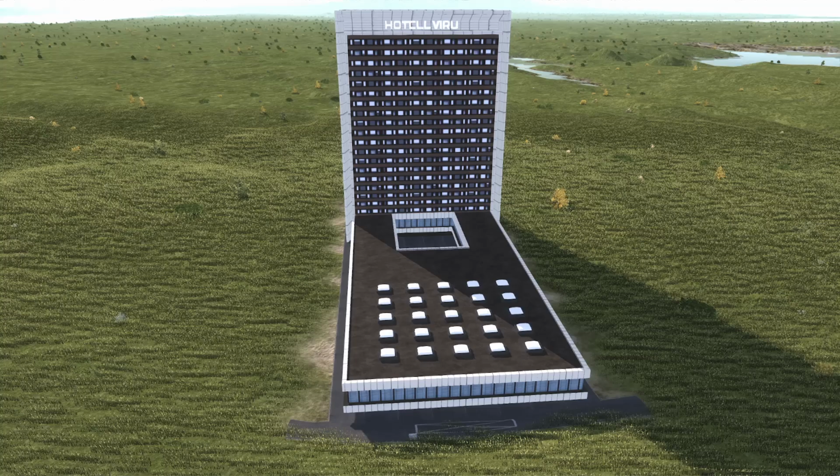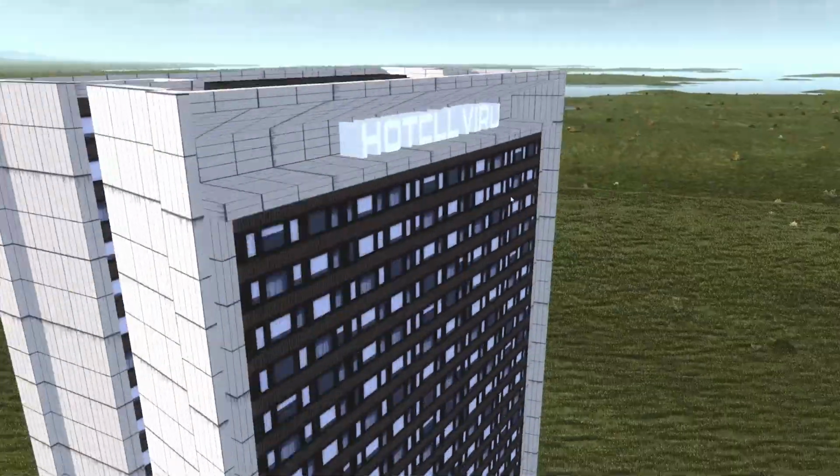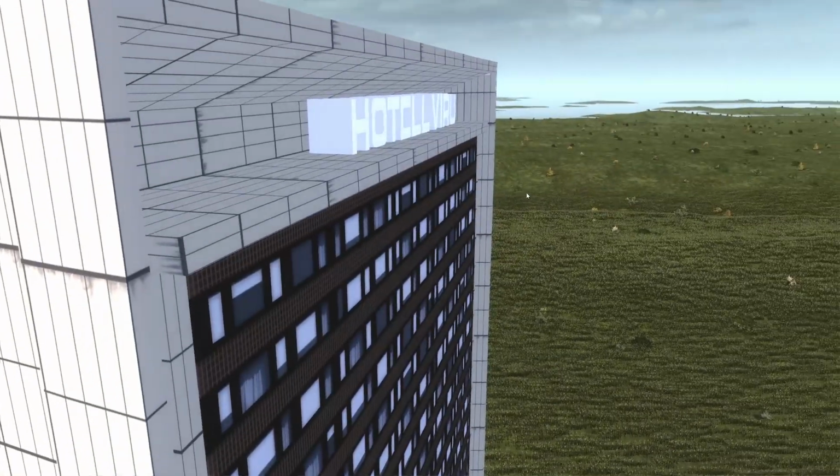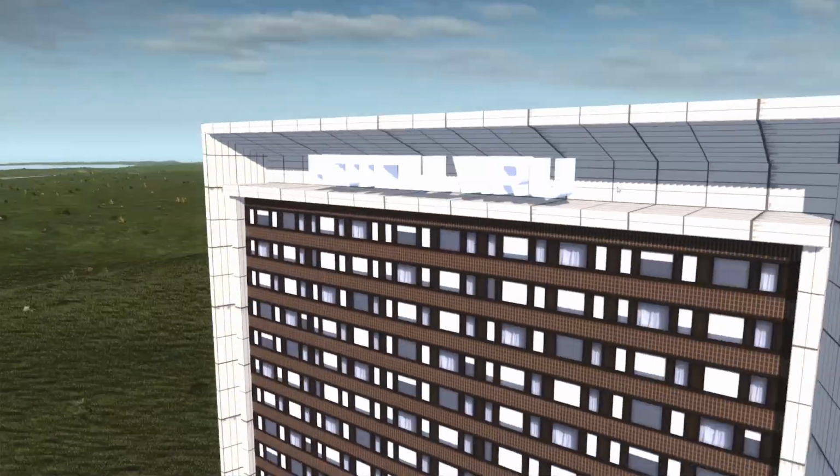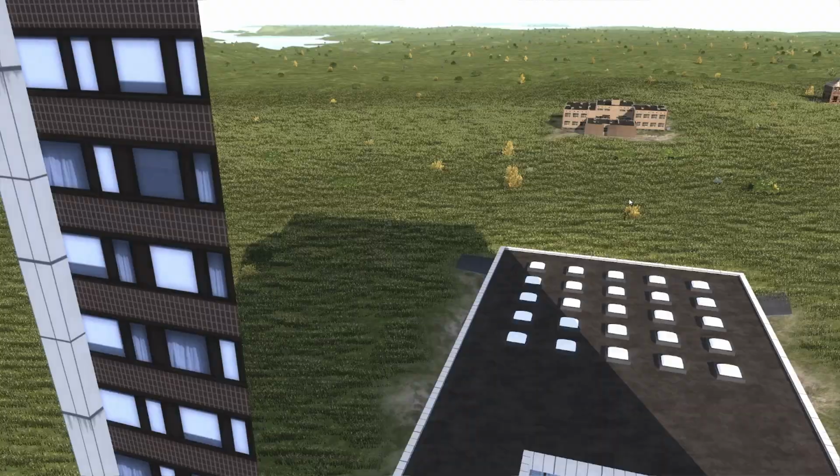Hotel Viru by Tarmo. Hotel Viru is a hotel in Tallinn, Estonia. It opened on 5th of May 1972 and was originally owned by the Intourist. The hotel building was Estonia's first high-rise building. Of course, beautiful model, beautiful building. Look at the details on this, how in-depth the signs go. Absolutely gorgeous. A little bit too clean, I have to say. Looks like brand new and fresh colors.